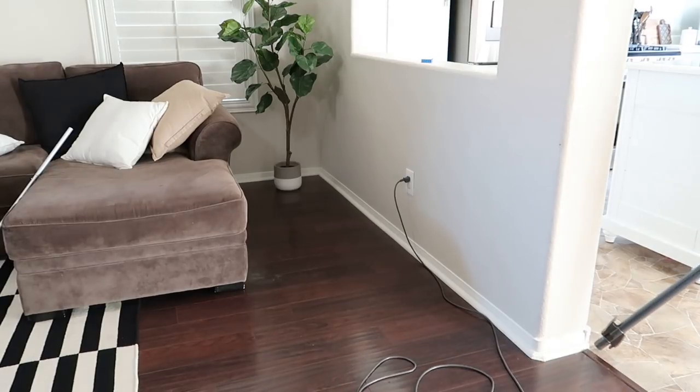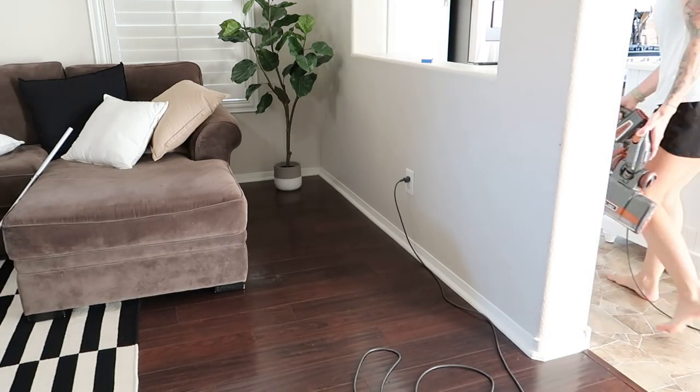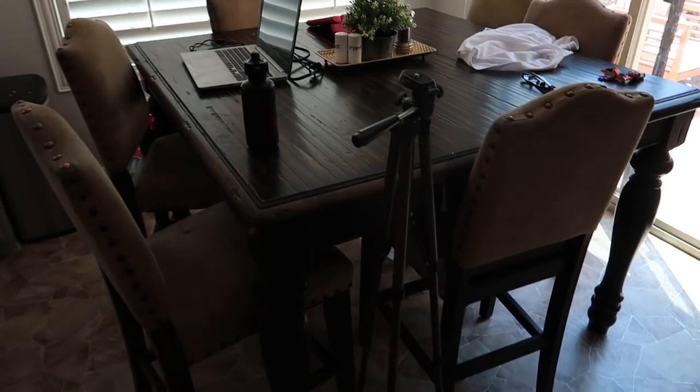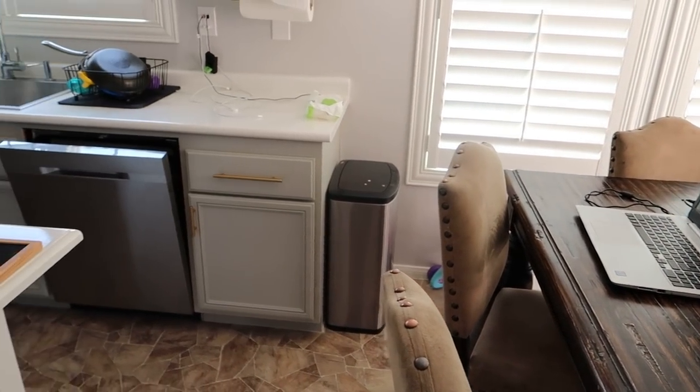I also just wanted to take a moment to thank you all for your feedback on the little end table that I had purchased for the living room. I decided that while it was super pretty and I really, really loved the end table, it's not gonna work in our living room, so I'm gonna try it in other spaces of our home.